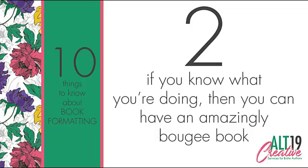So number 2, if you know what you're doing in Adobe InDesign, I'm going to throw that in there, then you can have an amazingly bougie book. And we're going to take a look at a couple of samples in a minute. But just know, if you're intimidated by the thought of formatting in Adobe InDesign, don't fret. Because remember, when we reach that number 10, I have something special just for you.